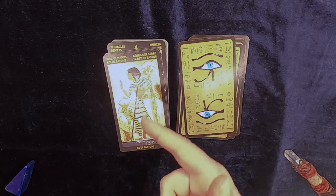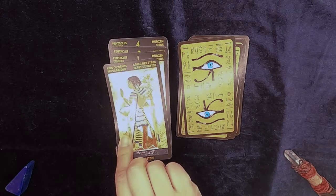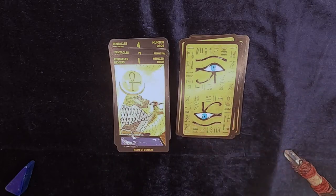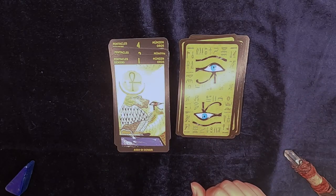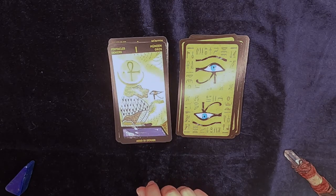King of Wands there. You see, he's leaning on the wand. He's not looking like he's in the best of health. So I don't know what to make of this. I've used this tarot, as you can probably tell, for quite a long time, quite a few years. I had high hopes for it.